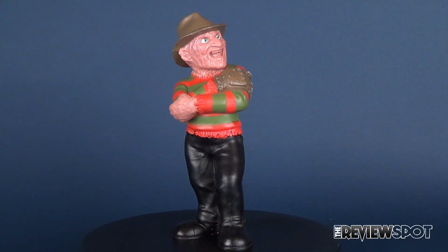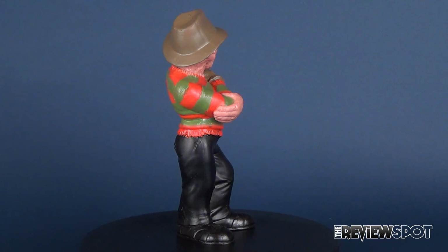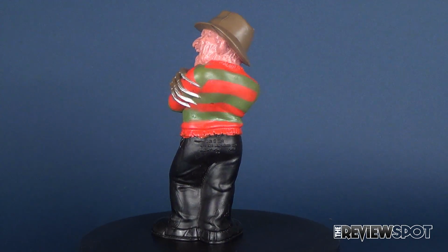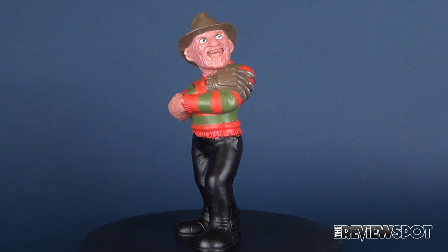It seems the older I get, the more I want to go back and kind of relive things that maybe I either had as a kid or things that I never got a chance to pick up as a kid and can pick up now. This particular Freddy I do remember seeing at Toys R Us. Of course, at the time that I would have seen him, I really wasn't into the scope of horror films. But I do really like this particular piece.